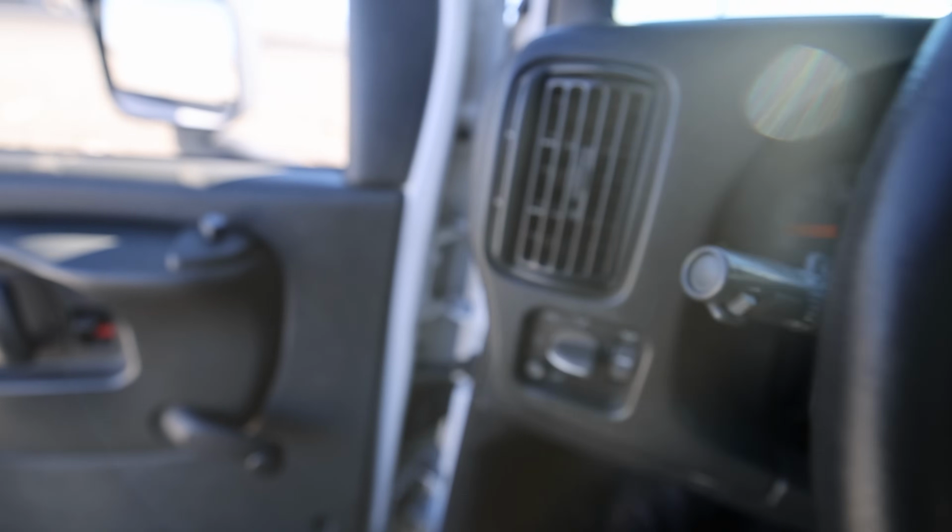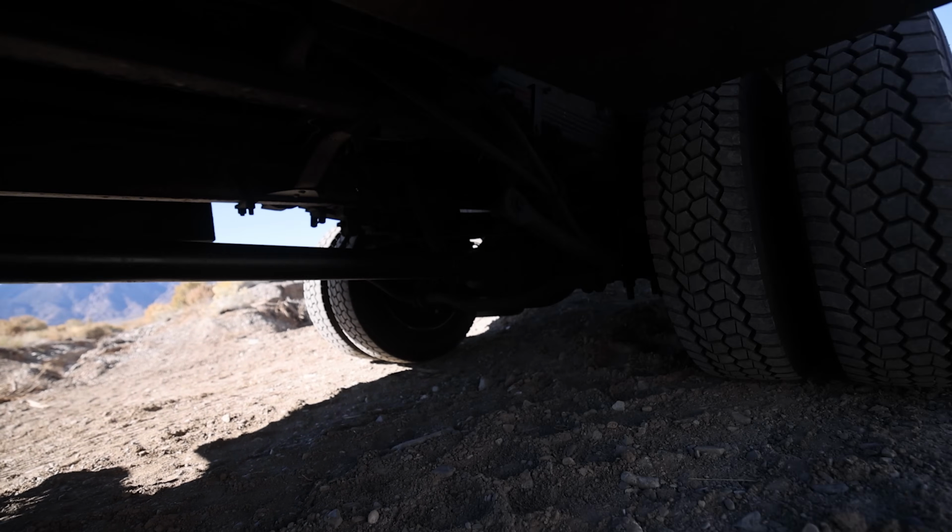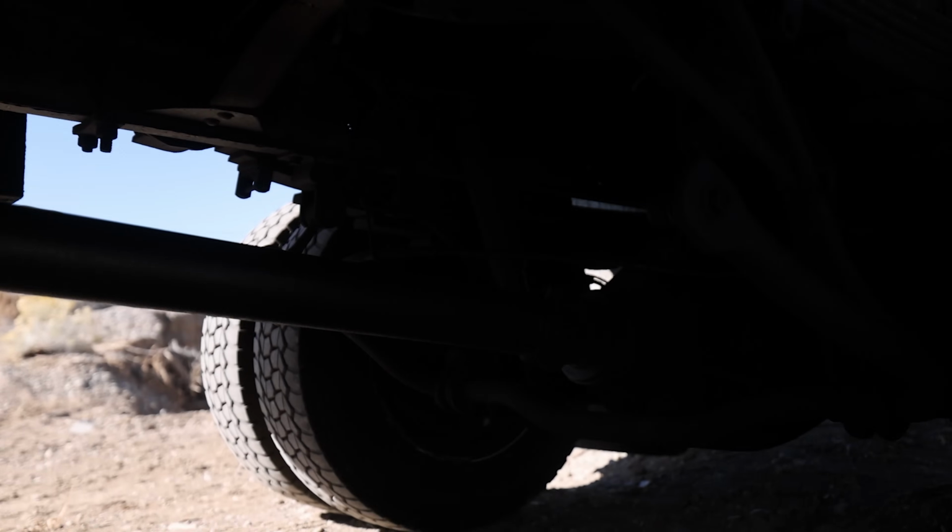Watch this. There's reverse. See that? Oh, you can't see that. The shaft's just spinning.